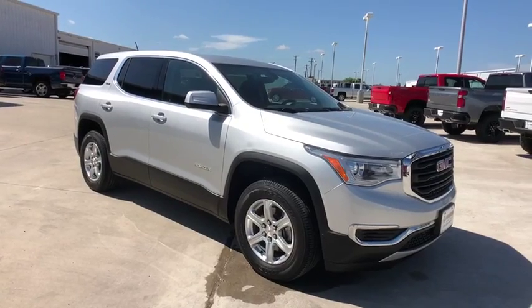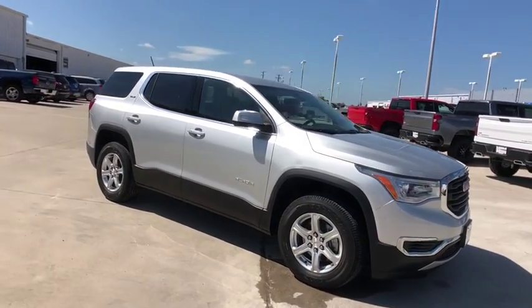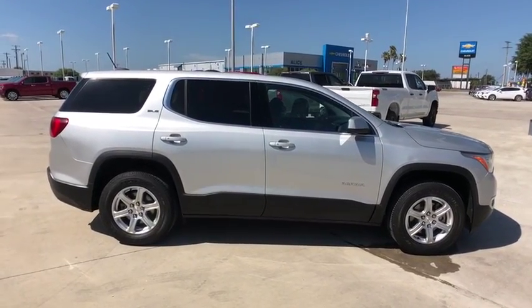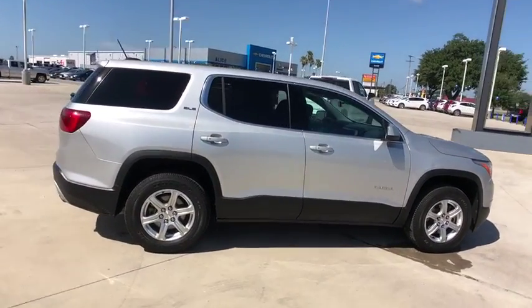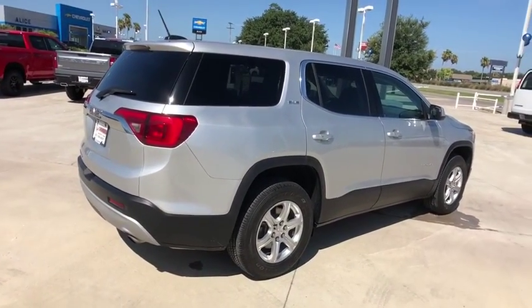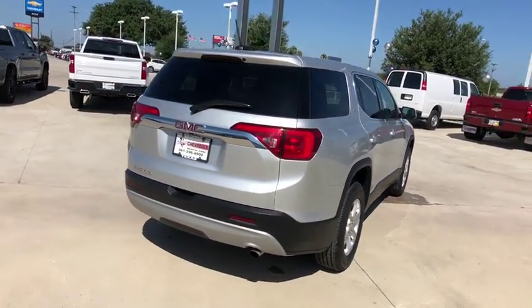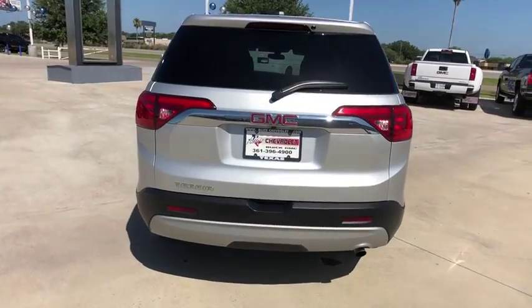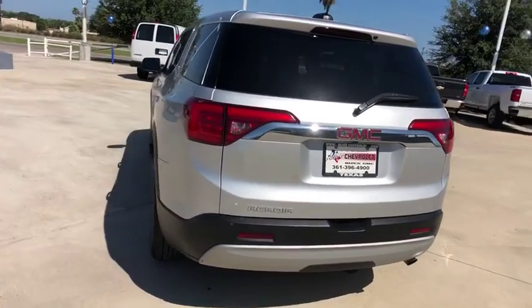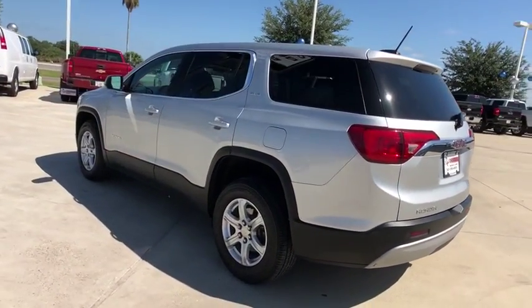Stop by and take a look at the 2017 GMC Acadia. The GMC Acadia is great capability coupled with exceptional safety. Offering better highway fuel economy than any other passenger SUV, advanced technology, and thoughtful ergonomics, the Acadia is a premium utility that rejects compromise. This vehicle has less than 45,000 miles.